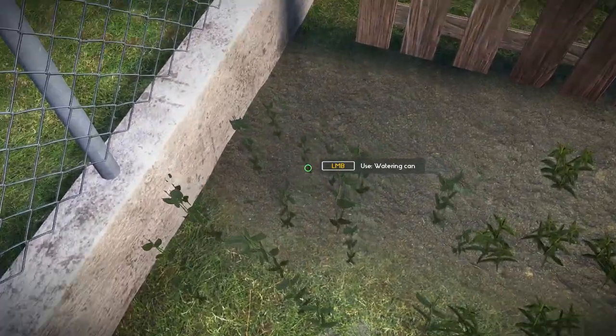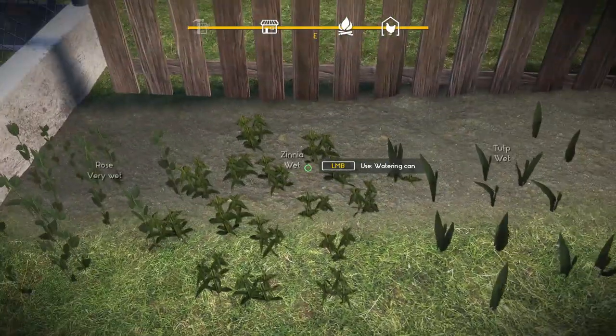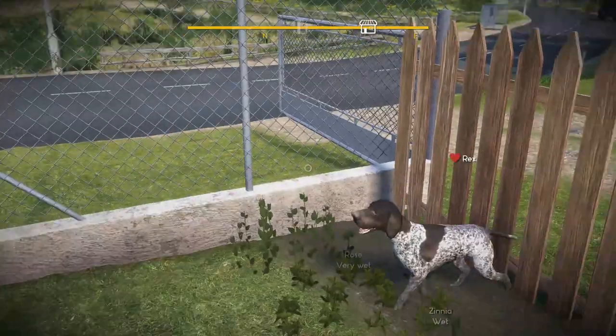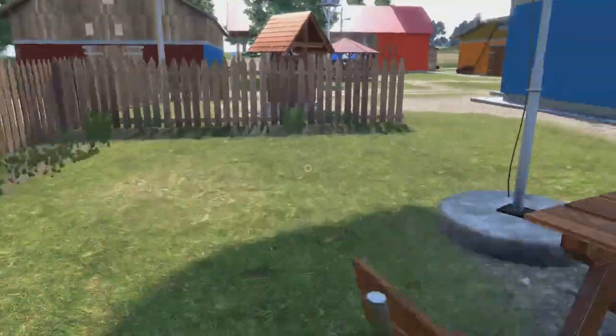We'll water that. Yeah, see, if you water it, it becomes very wet. So maybe she hasn't watered the plants yet. I mean, they're wet, so I don't think she would need to. Oh, Rex, you just went right through that wall. You're a hero.